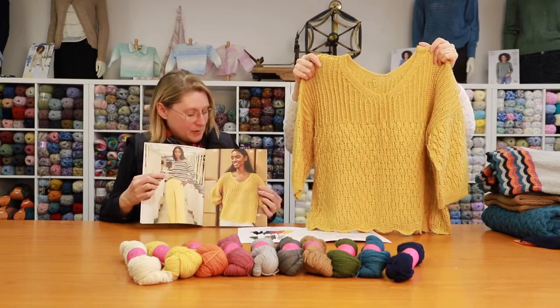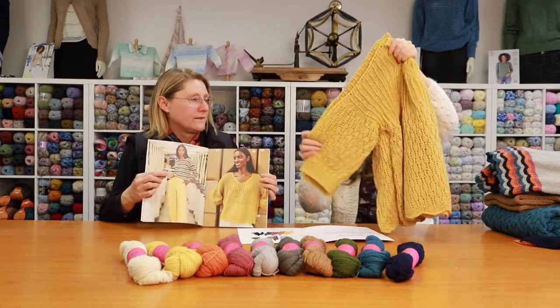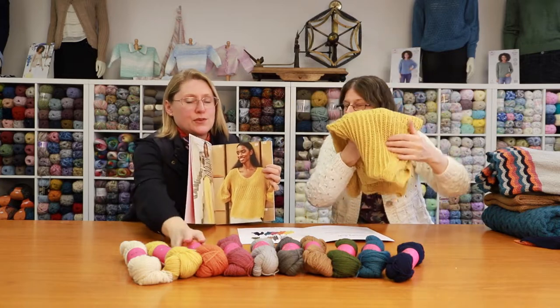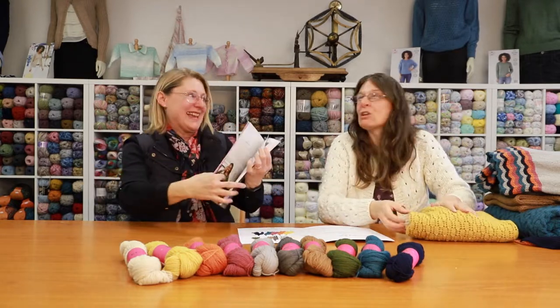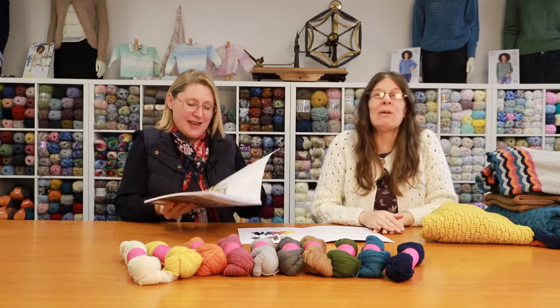But the textures on it are amazing, aren't they? It is. And it's soft, too. Yeah. You wouldn't think it would be, but I think it must be the Afghan cashmere that lends itself well to this. Yeah, it's one of those where you could just sit and stroke the yarn, couldn't you? Yeah, we sound awful. We're always touching yarn. We sound like we're strange ladies there. But you'll understand if you like it. If you're a knitter, you get it.